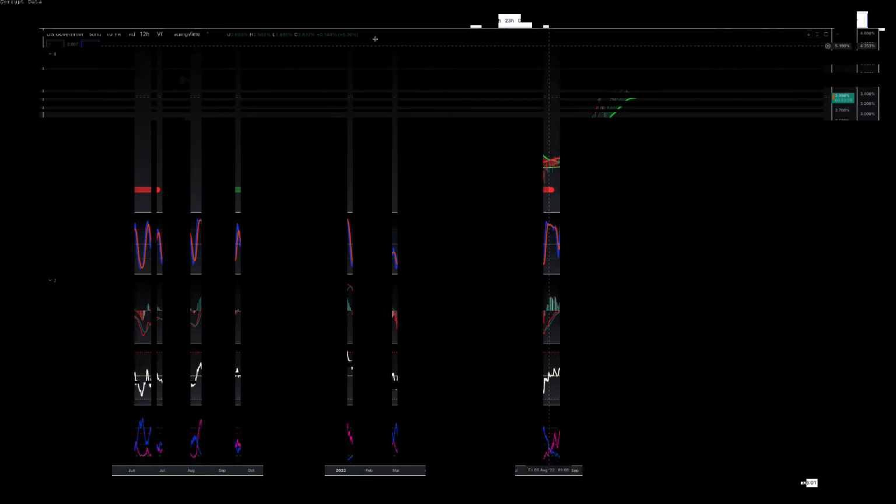It's October 28th. It's 1:05 p.m. And this is going to be the crypto market update. So we're going to start off with the U.S. government bonds 10-year yield, and we're on the 12-hour chart.